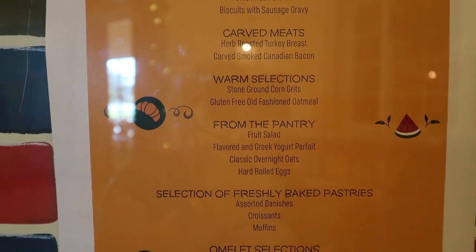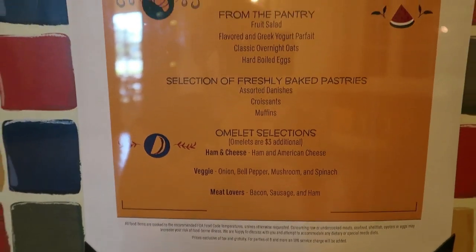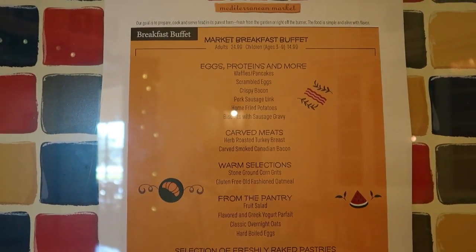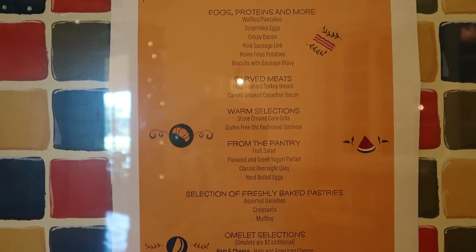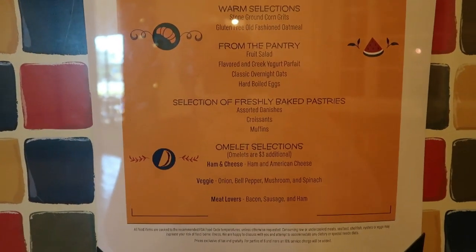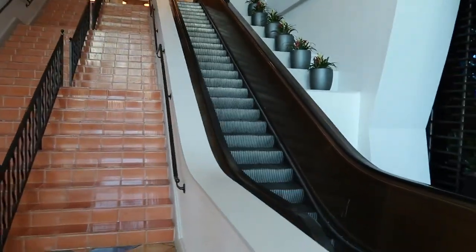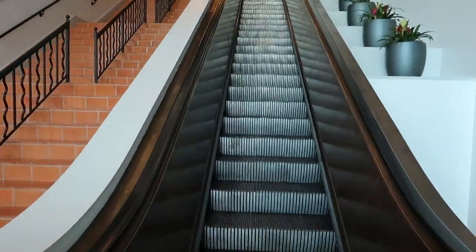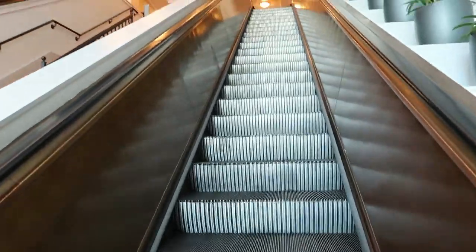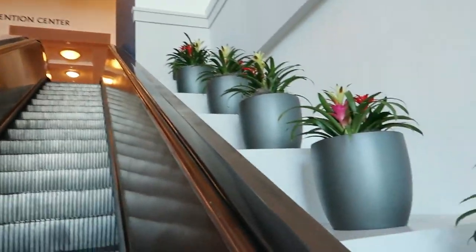Adults $24.99, children $14.99. So, it's a buffet breakfast as well. There you go. So now I'm going to go up the escalators to the lobby area. I'll take you up with me because it's spectacular in here.